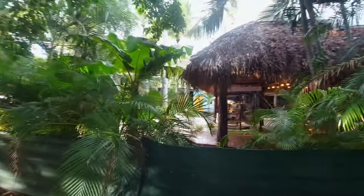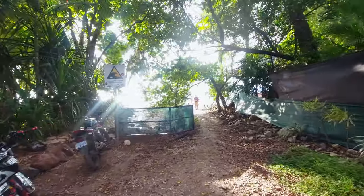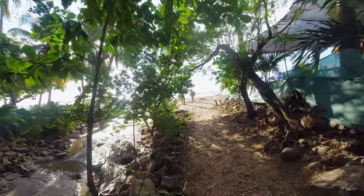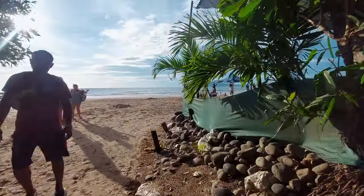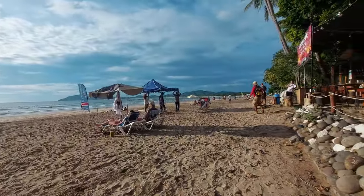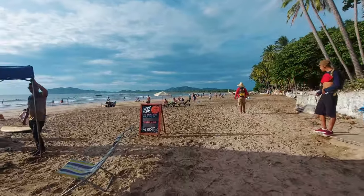It's a really nice restaurant. Cool, little sitting area. Swings. It's a cool little river.